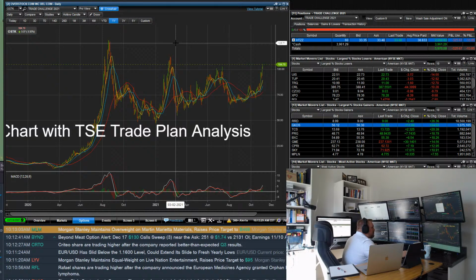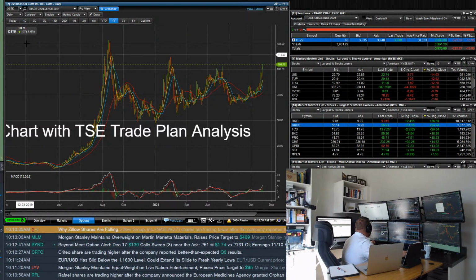I'm looking for a 20-foot runner from my house here for my entry to the living room, and I could not find a 20-foot runner, so I went on Overstock, and I was looking last night.